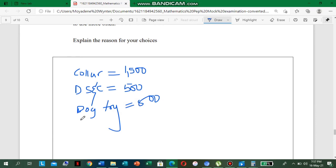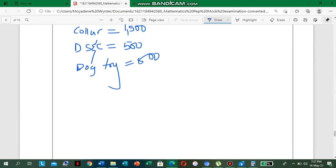And what next? And the food and water bowls, beautiful. So F stands for food, W stands for water, and B stands for bowl. Food and water bowl would equal $3,000, I believe. Good. $3,000.